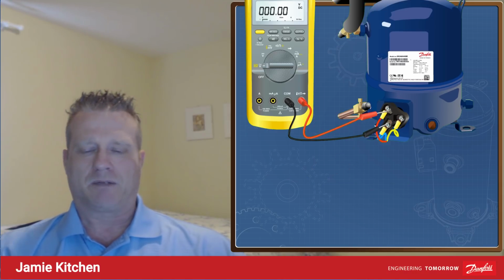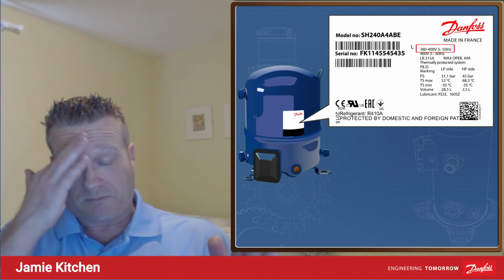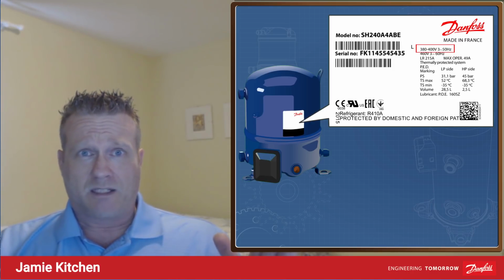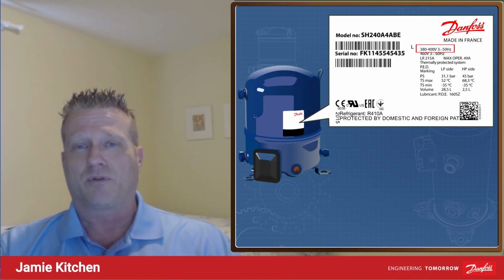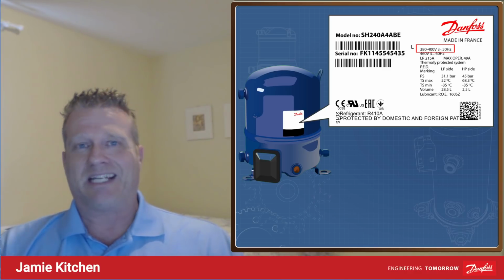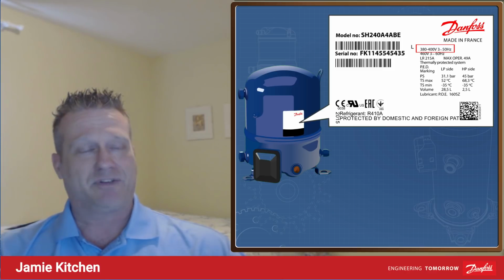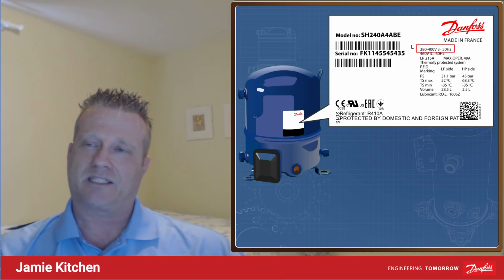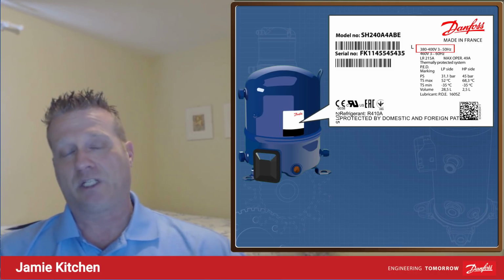And remember, in the application guide for a compressor, you'll get a voltage range, and it's pretty big. What a lot of people don't realize is that's only for momentary purposes. That's not to say the compressor can run at 196 volts when it's supposed to be 230 or whatever. If it operates at 196 volts for 30 seconds or a minute, that's fine. But if it runs continuously at that, that's going to be a problem.